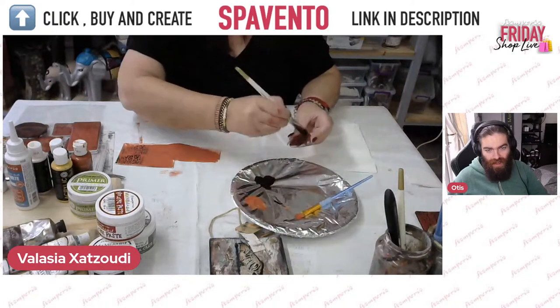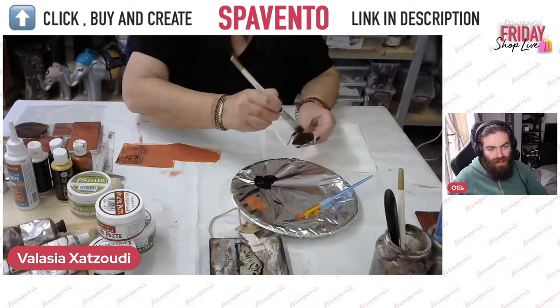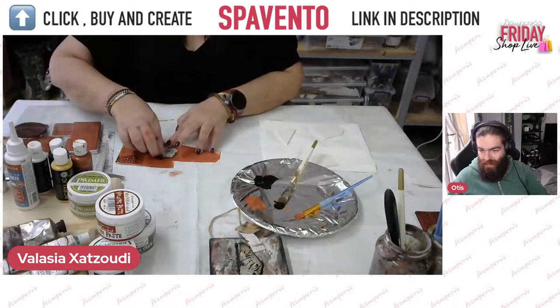So using the acrylic color on the stamps is not a problem. They can be washed really easily. So don't worry about using the acrylic on the stamp.